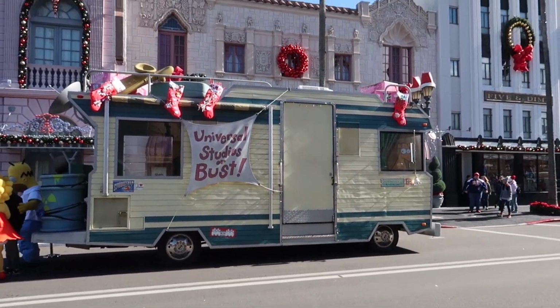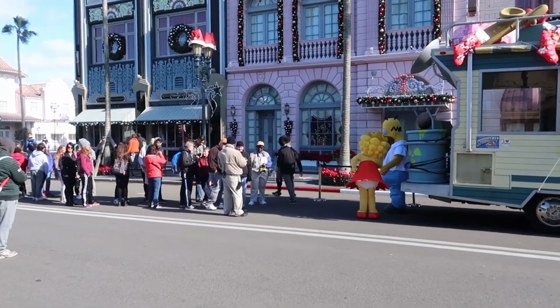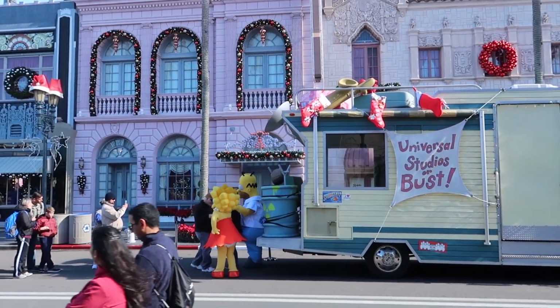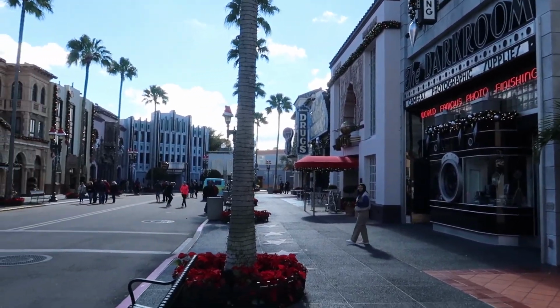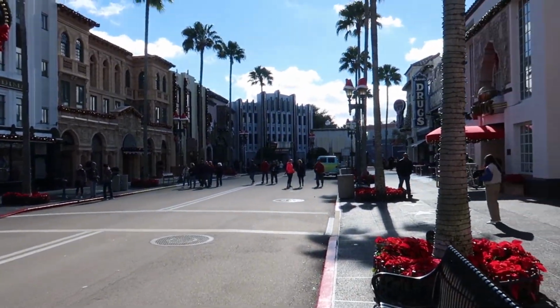I do expect the Simpsons RVs out here, but also Homer and Lisa are meeting out here instead of in Springfield, which is always kind of funny that they meet here instead of all the way over in Springfield where they actually are at. But we're waiting right now because at 11 the annual Passholder lounge opens up, which is actually at the Universal Studios area, so it's only about 5 minutes till it opens up.